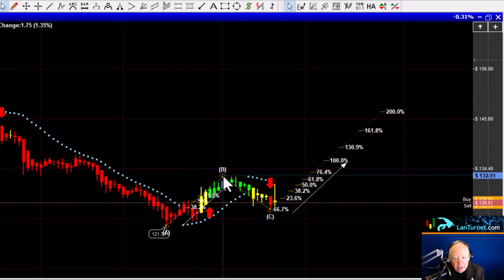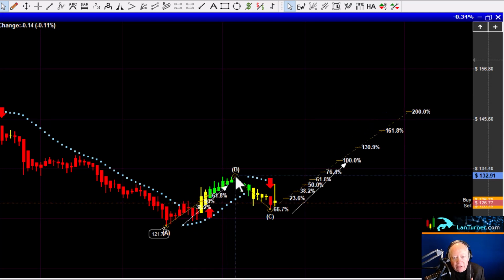So we can come along here, and we have 1, 2, 3 of these. Let's just go with the furthest one out to give us a little bit of breathing room in there. But nonetheless, this is your A, B, C, D pattern. That's how we project out into the future where we think the market's going to go.